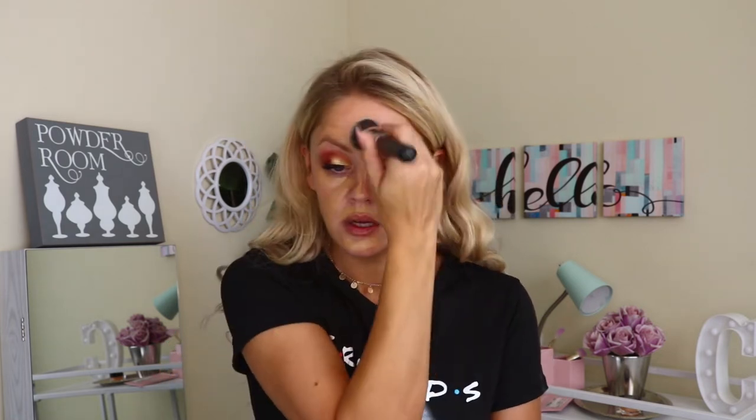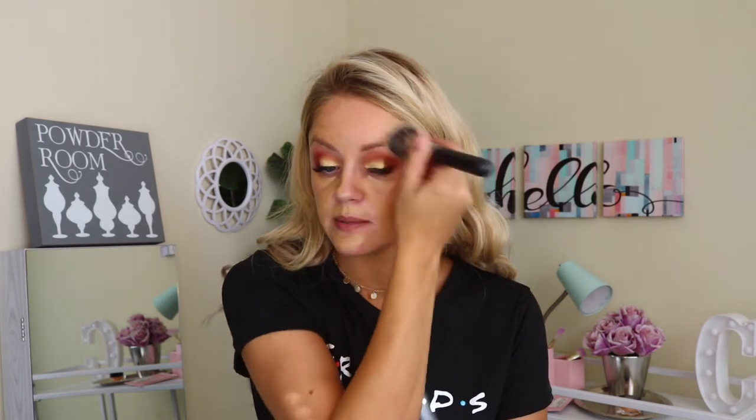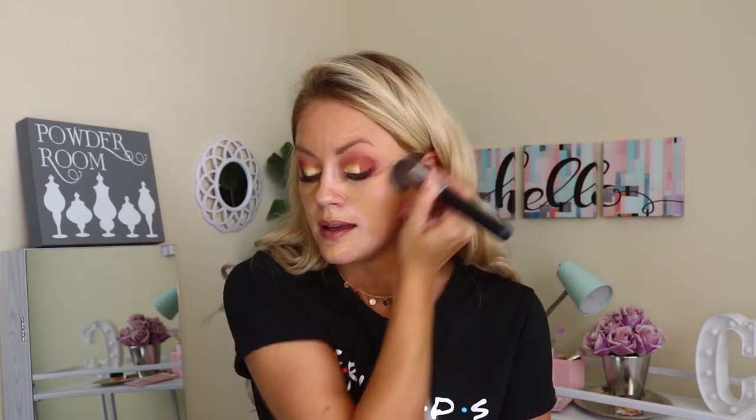And to blend all that out, I'm using my Morphe M446. And I will say, my foundation went on so smooth. The stick just glided on my skin because I still have that Sunday Riley water cream on. It's absorbed into my skin, made me feel moisturized, but still left a nice base for my makeup.